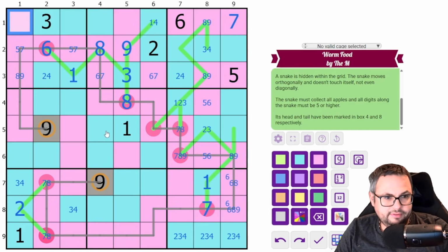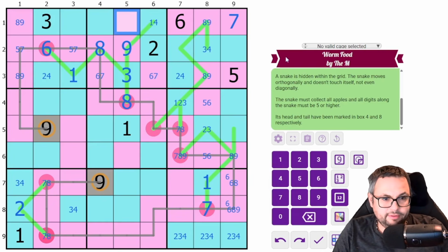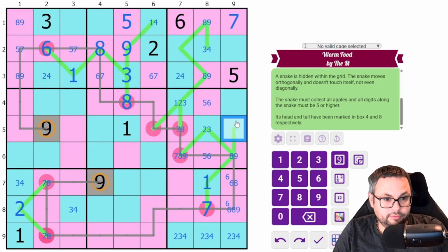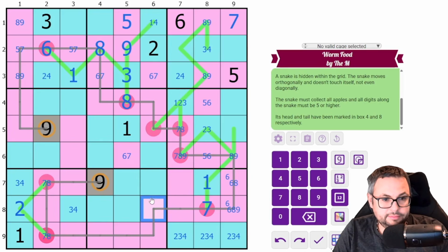So this is an 8 or a 9 based on my pencil marks, which makes this a 5 based on my pencil marks. This is a 6 or a 7.